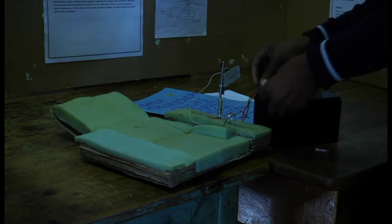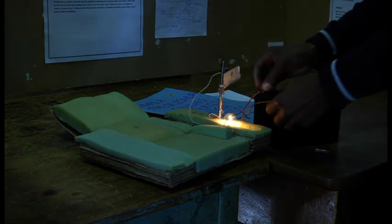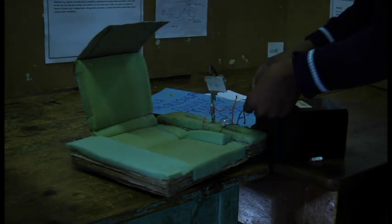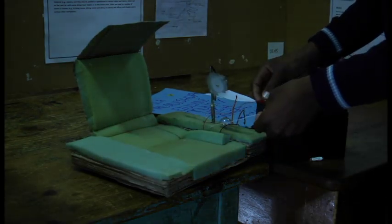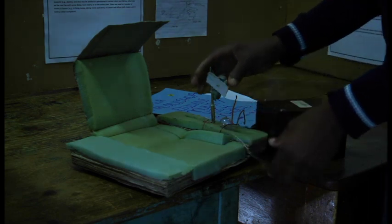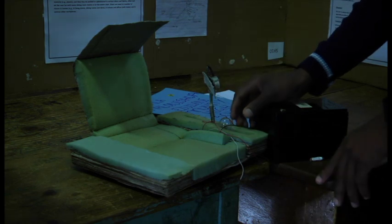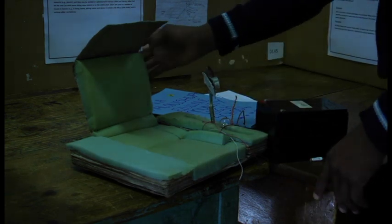This is the light when you want to use it at night. This is the fan if you want to cool yourself, and you can also twist it to the direction where you are. And this is the umbrella.